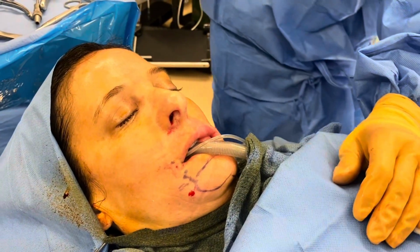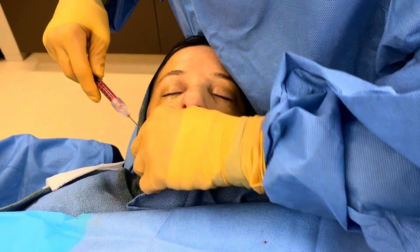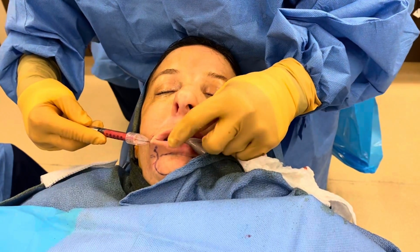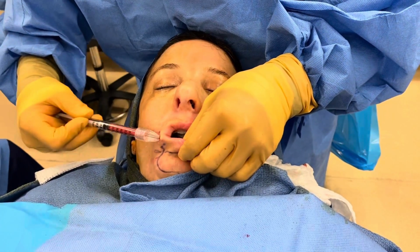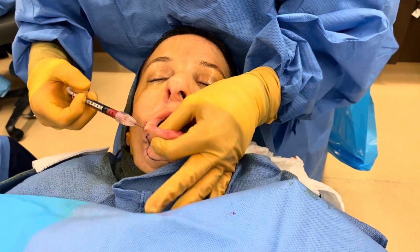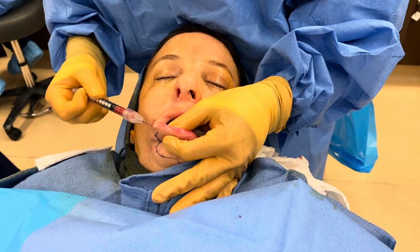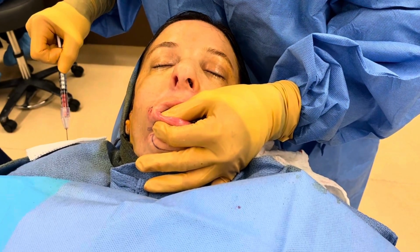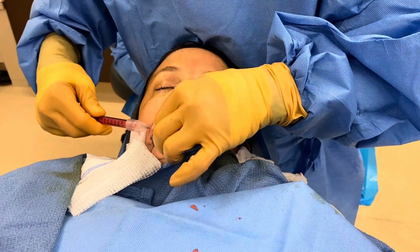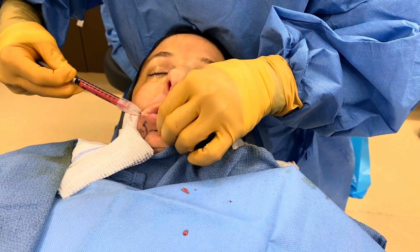So we're going to go back around to the other side now and do the same thing. Okay, going on the right side here now. Here we go. And again, we're going into this whole side of her lip. We're going to create that pillow. So here we go with the pillow. And you can see that filling as it goes along. And I've got little clogs. I'm going to spit that out. And here we go. A little bit more in there. I'm going to put just a little bit across the center so it doesn't look like it's deficient.